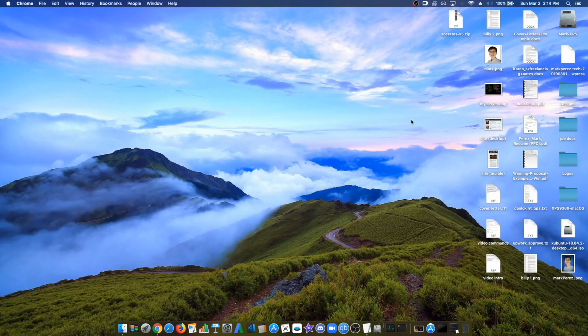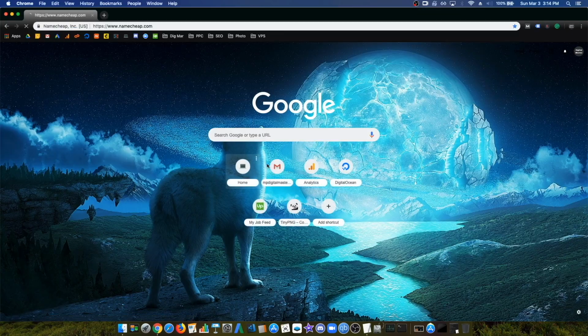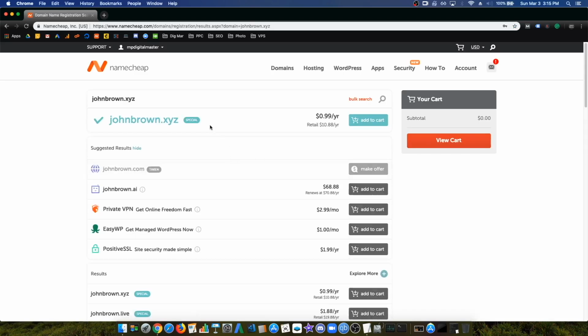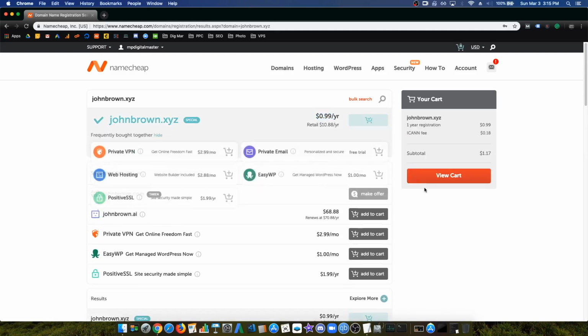Alright, so the first thing we need to do is purchase a domain. So let's go over to namecheap.com. And right here in the search bar, we actually get to type in the domain that we want and see if it's available. So I'm just going to choose a random domain such as johnbrown.xyz. As you can see on the top, it's actually available. And it's going to be a purchase of basically $1 every year. So we can just add that to the cart.